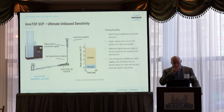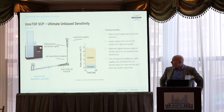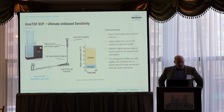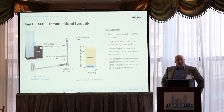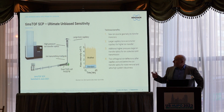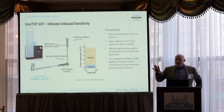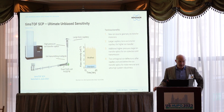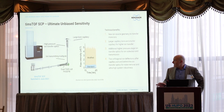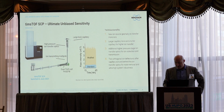So it starts with the launch of the timsTOF SCP. So this is a 1.5 year old, 2-year-old mass spectrometer at this point now. It's fundamentally different than the classic timsTOF instruments in the sense that, one, it has a larger bore, but more importantly, you'll see this high pressure ion transfer optics. So there's an entirely different pumping region that's happening. So many more ions can actually get into the detector in the end. And we've seen about a 4 to 5x boost in raw intensity. But as I said, strength in itself isn't enough. You need much more than just that.